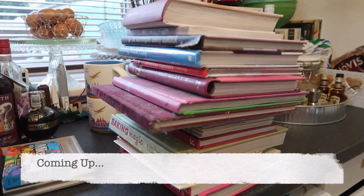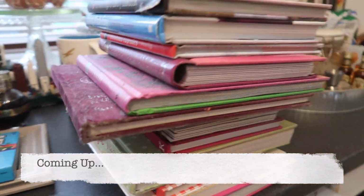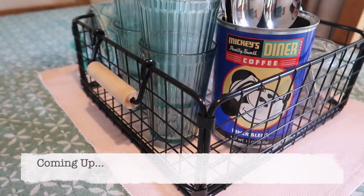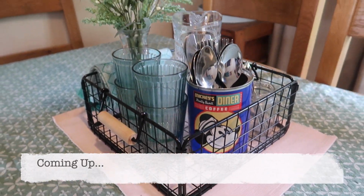Very dusty cookbooks. Oh my goodness. Look at that, that's disgraceful. It's going to slop over the sides, like you can see. So this is the £12 basket that I bought.